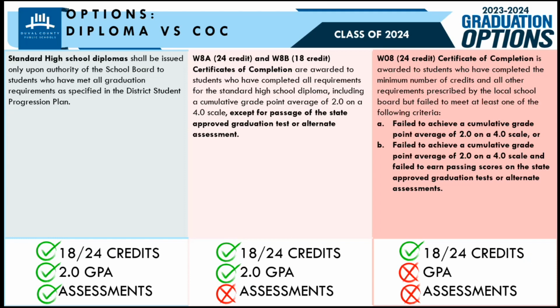So the diploma options, as I was mentioning, are your standard diploma and then your certificate of completion. So broken down here in the 3 columns, for the standard diploma, you have to meet all 3: either the 18 or the 24 required credits, depending if you're on a 24 credit option or an 18 credit option; a 2.0 GPA for that diploma; and then pass the assessments.